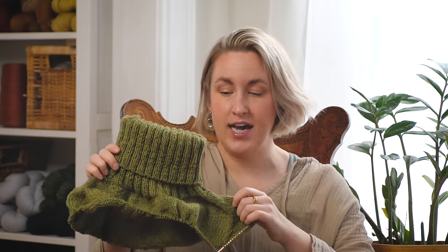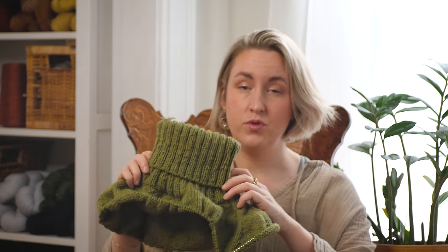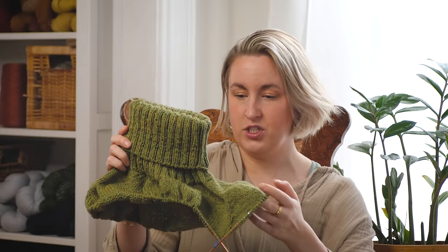I also like the versatility that she provides in this pattern. When you purchase it, you get a women's version and a whole separate document for a men's version, so you can mix and match the fit of the sweater. And she also gives different directions on how to do different necklines, whether it be crew neck, mock neck, or this turtleneck option as well, which I know is pretty easy to figure out on your own, but it's still nice that she provides those extra directions.